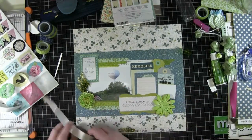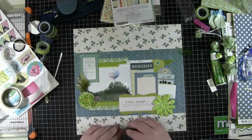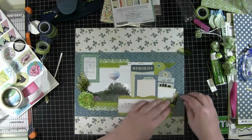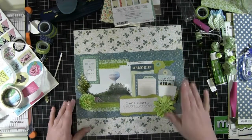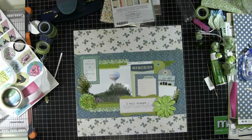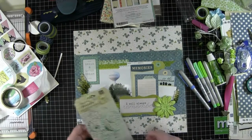And then I'm going to add some more of these green wheat stems or twigs or whatever you call them. I'm going to put 2 of them down there, and that's where it says love it, love it, love it on the bottom of that LE Studio tag. You're not going to see it, so. I will eventually put another one down there. I don't know where I am now.